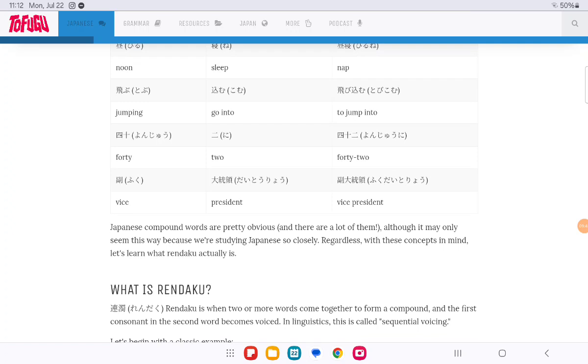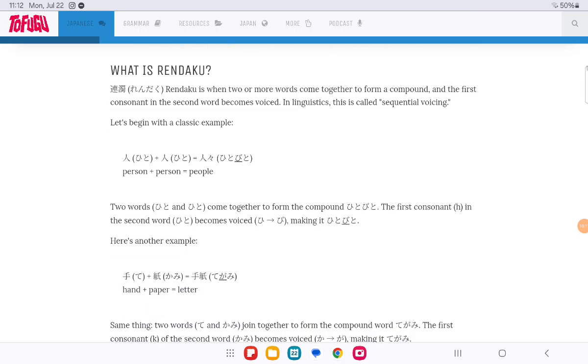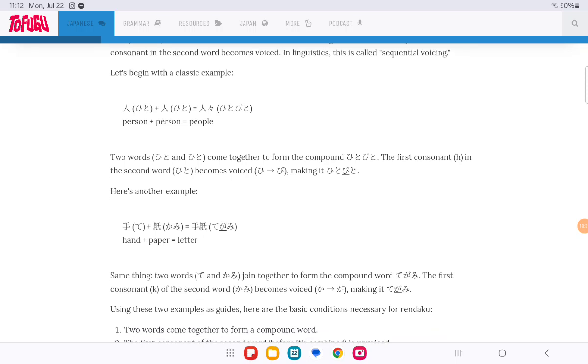Japanese words are pretty obvious. That may only seem that way because we're studying Japanese so closely. But what is this sequential voicing? It's when 2 or more words come together to form the compound, and the first consonant in the second word becomes voiced. In linguistics, this is called sequential voicing, or rendaku. Let's begin with this last example. Hito plus hito equals hitobito. The first consonant H in the second word hito becomes voiced, hi to bi, becoming hitobito.